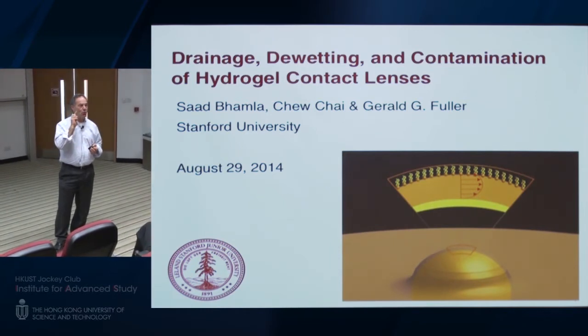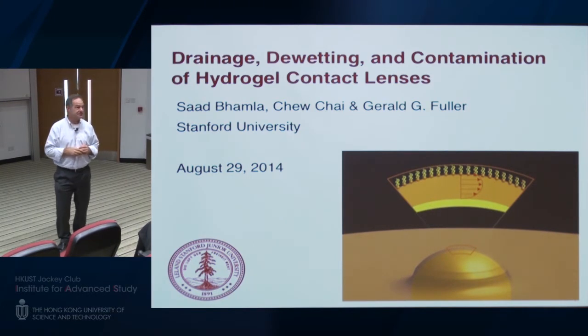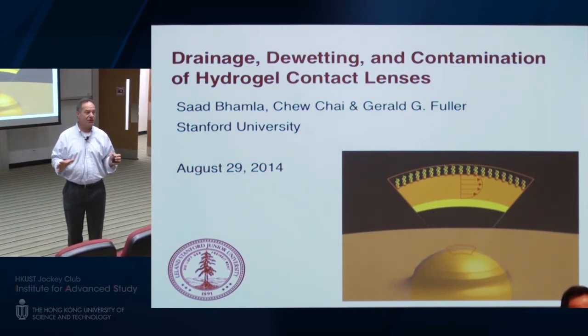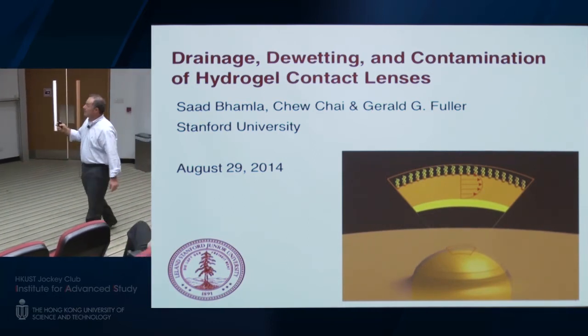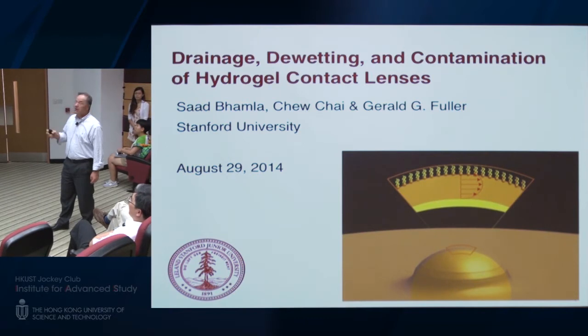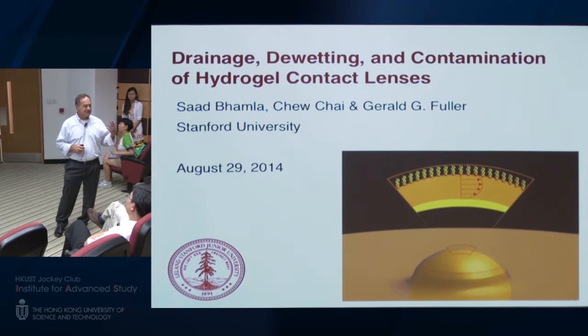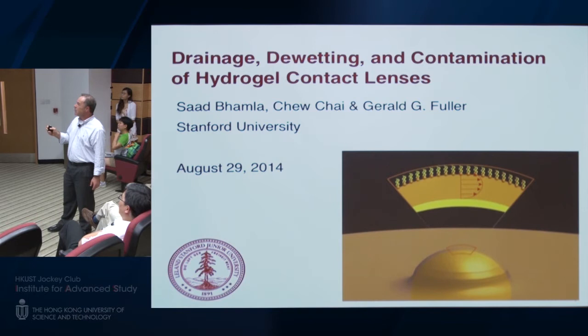I'm concerned about one of these interfaces this afternoon, and that's the tear film of your eyes. This is a marvelous structure that protects our ocular environment, keeps it moist, keeps it free of contamination. And many of us wear contact lenses on our eyes, and this presents some additional processes that we need to be aware of. So I'm going to tell you today about drainage, dewetting, and contamination of contact lenses.